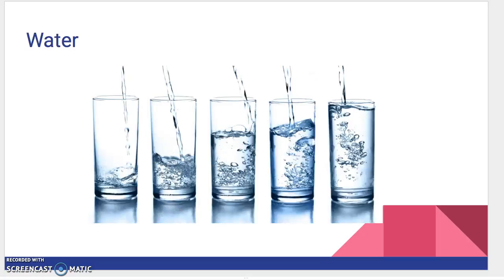Water. Finally, we have water, and we should be consuming 6 to 8 cups of it per day. Its roles include thermal regulation, so when we sweat it ensures our body stays at the correct temperature and also helps to transport blood around our body and helps our digestive system to run smoothly. We can get water through fluids, so drink, food, and also metabolism.